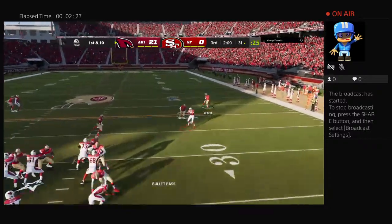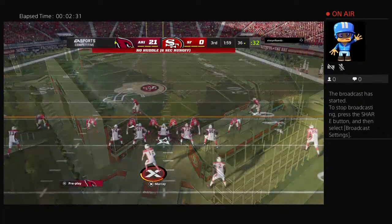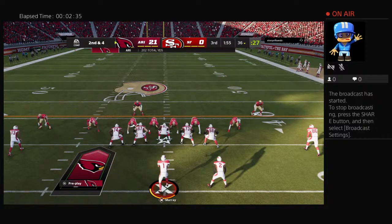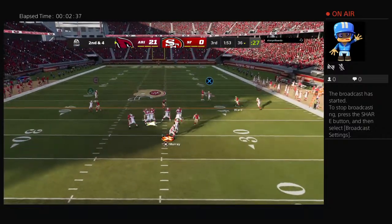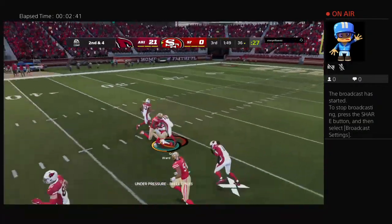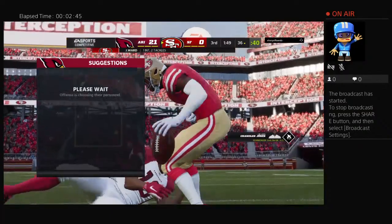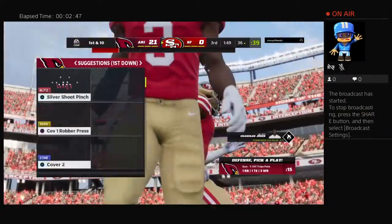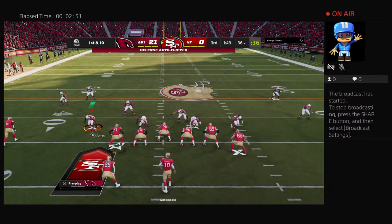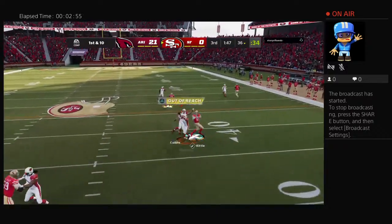Throwing on first down is Murray. Finding Ertz again. A gain of 6 there on first. To throw again on 2nd down, Murray. Into a double team, and it's intercepted. Picked off by the former first-rounder Jimmy Ward. And the Niners are going to get it back here just past the 35. The San Francisco offense ready to start their next drive.